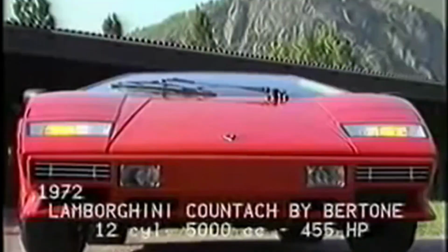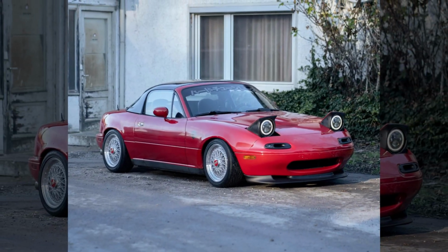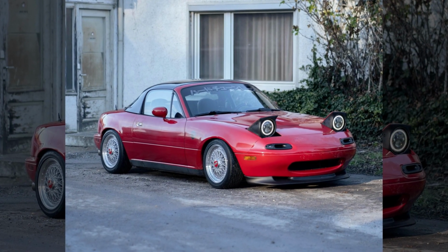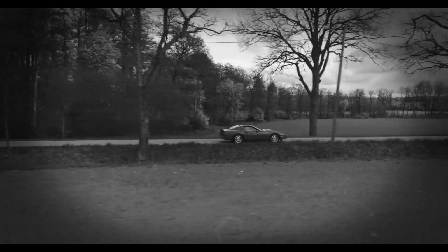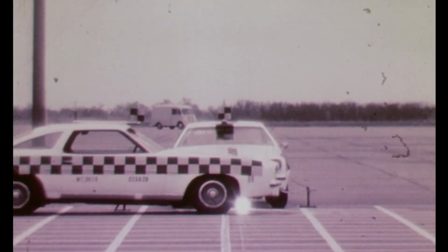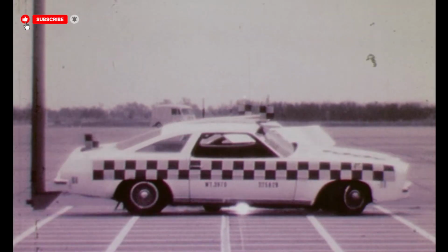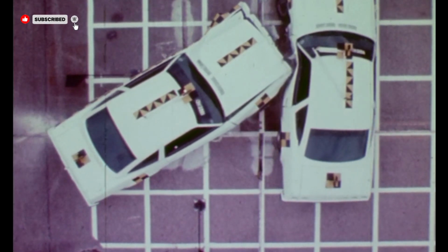Pop-up headlights defined the cool era. From the Lamborghini Countach to the Mazda Miata, they were the ultimate automotive wink, but they didn't die because they were unreliable. They were targeted by European ECE Regulation 48. In the early 2000s, safety regulators began focusing on pedestrian protection. They analyzed thousands of accidents and realized that a sloping car hood acts like a ramp. It allows a human body to roll over the car, absorbing energy.